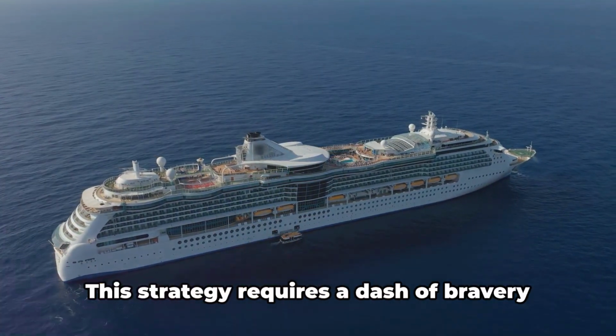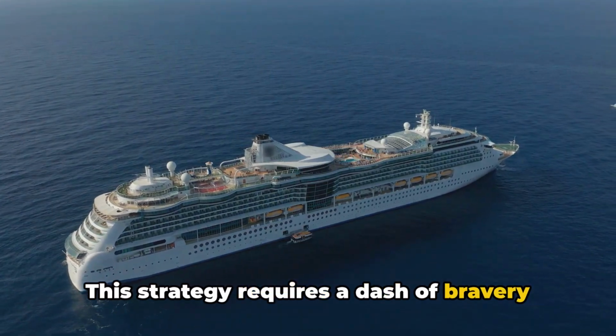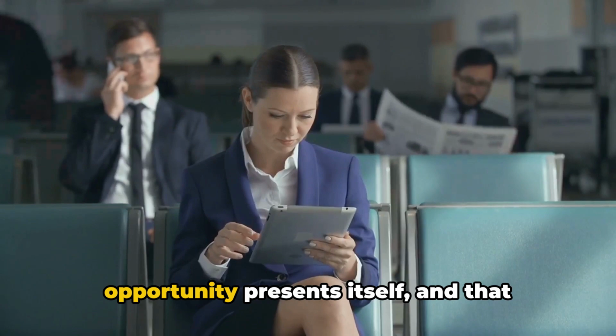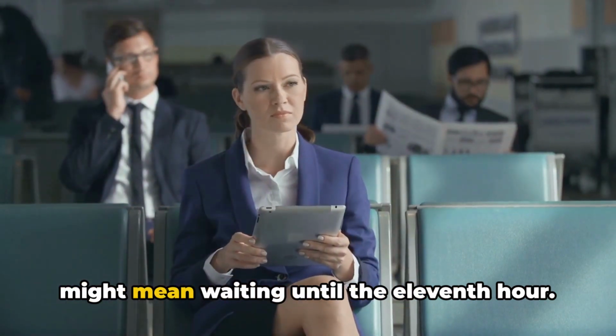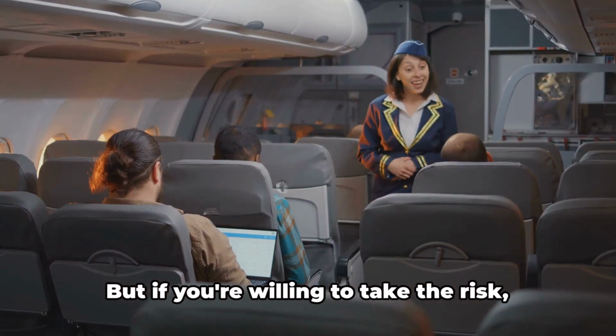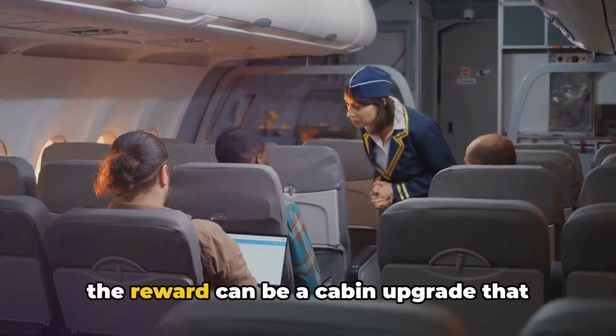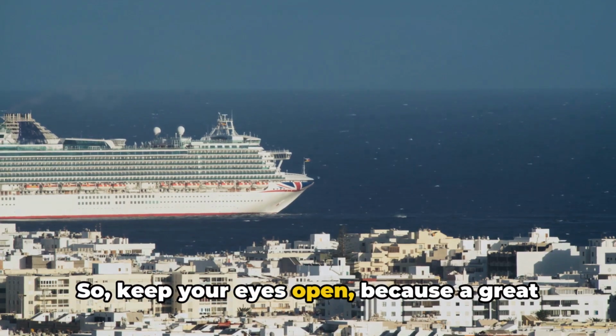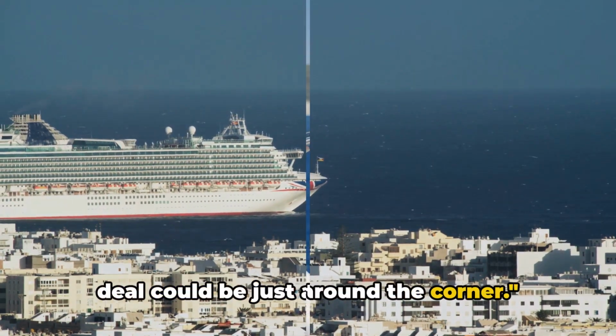However, there's a catch. This strategy requires a dash of bravery and a pinch of patience. You need to be ready to pounce when the opportunity presents itself, and that might mean waiting until the 11th hour. But if you're willing to take the risk, the reward can be a cabin upgrade that transforms your cruise experience. So keep your eyes open, because a great deal could be just around the corner.